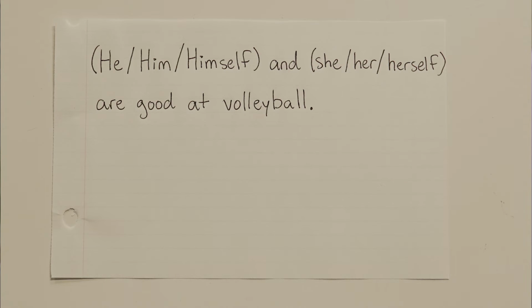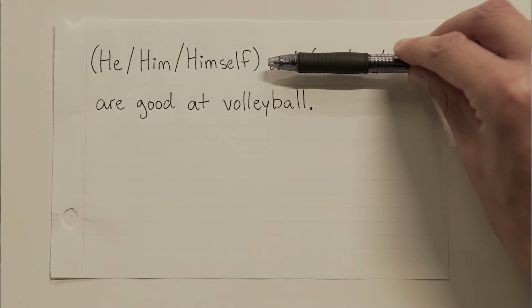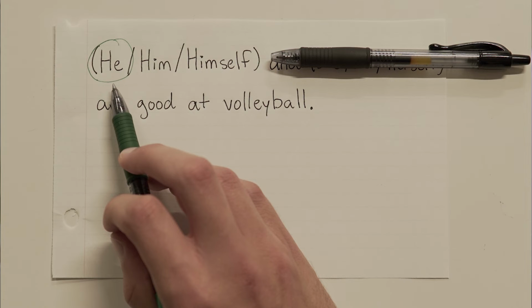Next one, and since there are so many options of pronouns here, I'm not going to read it. Anyway, we've got 2 little problems here to figure out. So let's just do one at a time. If we take out this second part, so we're just looking at the first part, we'd say he is good at volleyball, right? And that's the correct choice.